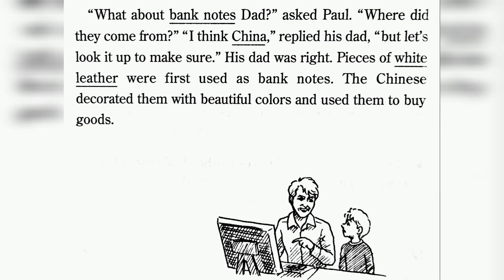"What about banknotes, Dad?" asked Paul. "Where did they come from?" "I think China," replied his dad. "But let's look it up to make sure." His dad was right. Pieces of white leather were first used as banknotes. The Chinese decorated them with beautiful colors and used them to buy goods.